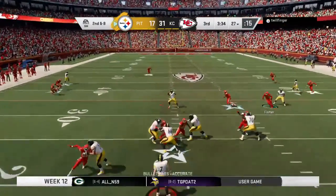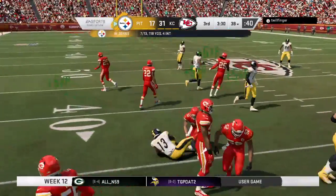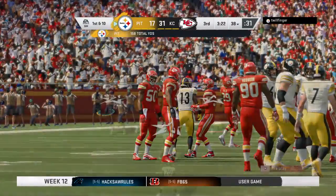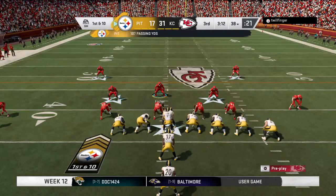Looking to throw on 2nd down. Johns. And it's complete. He gets this one to Washington. And they're able to get this one across the 35. A gain of 10, good for a Steeler first down. So here's a 1st and 10 at the 38.